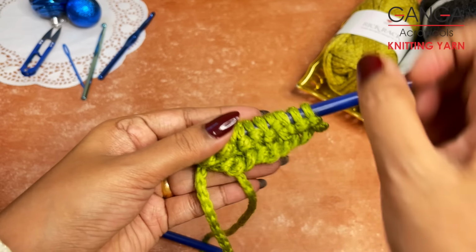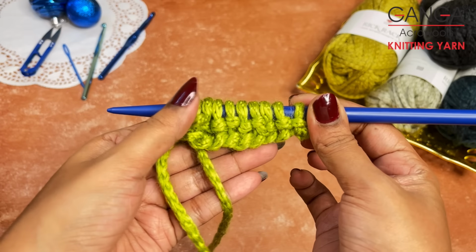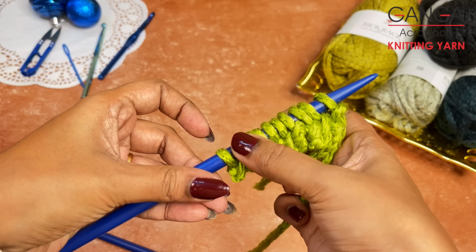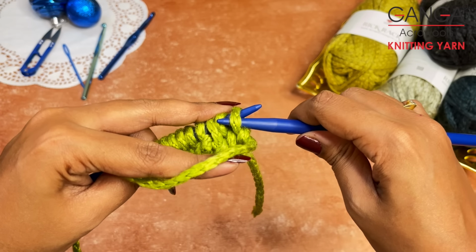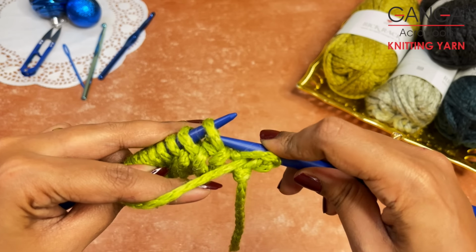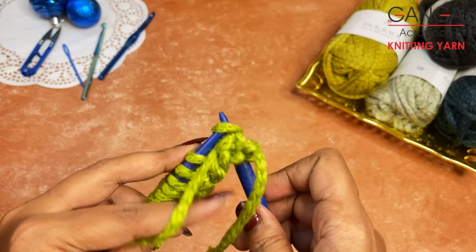You can see that the purl stitches are denoted by the bars where the knit stitch will have the V's. If you wish to continue, just flip it around and continue making just like how we did in row 1. In row 2, make sure the working yarn is in the front. Insert your knitting needle from back to front, wrap it around, scoop it behind and push it down.